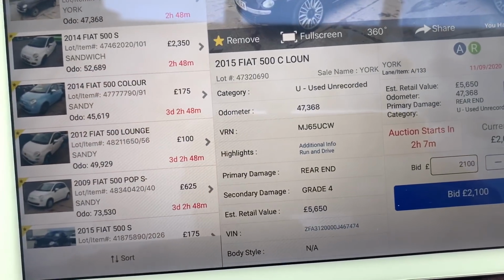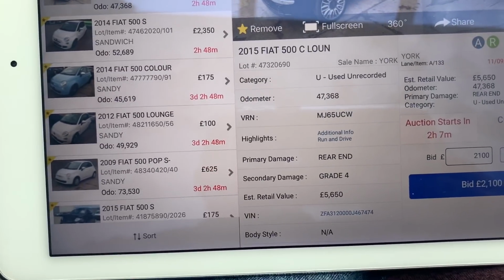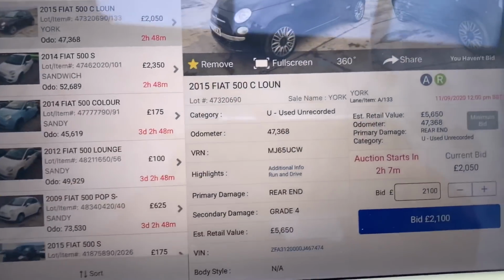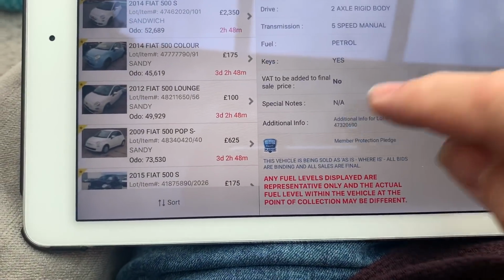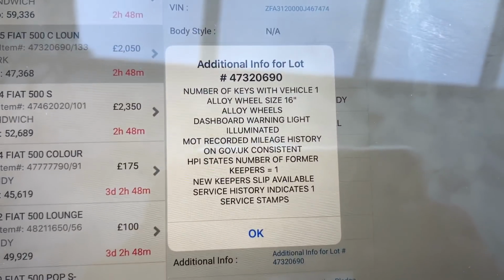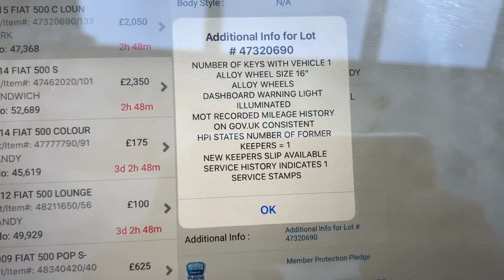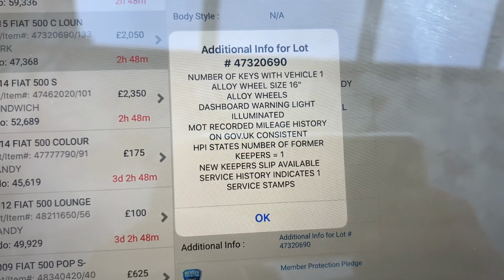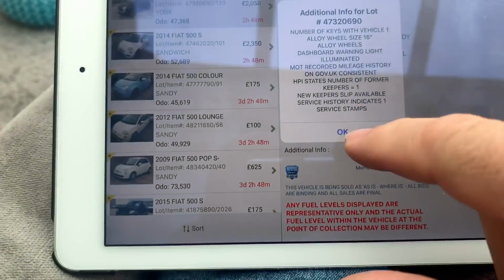So you don't actually have to say that it's a write-off, because it's not. But I'm always a bit suspicious of these types of cars. Is there any further info? Yeah, there is additional info. Number of keys, 1, alloy size, alloy, dashboard warning light illuminated, which I just spoke about. 1 keeper. It's got the new keeper slip, service history. It's only had 1 service stamp in it, which is not an issue really.